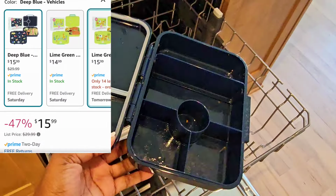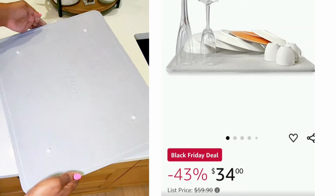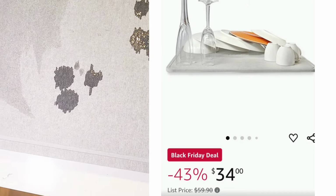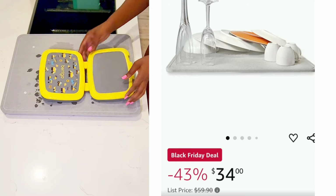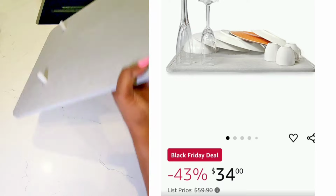One of my favorite ones on the market. I recommend grabbing this deal at nearly half off. Another one of my kitchen favorites is this large stone drying mat. It has legs on the bottom for easy cleaning up under it, and it dries water instantly. Love, love, love having this, and it cuts down on mold and mildew in my kitchen and drying dishes.